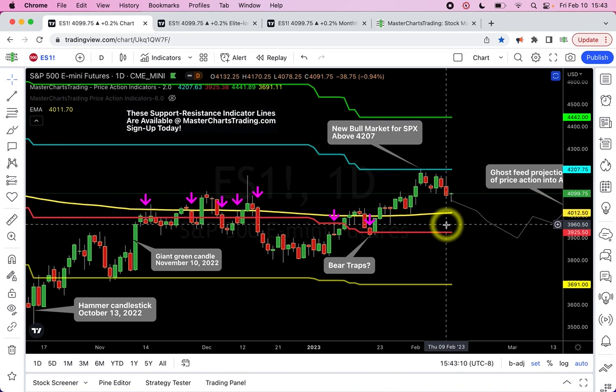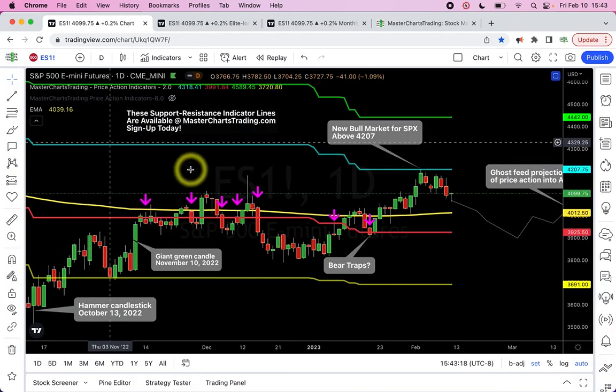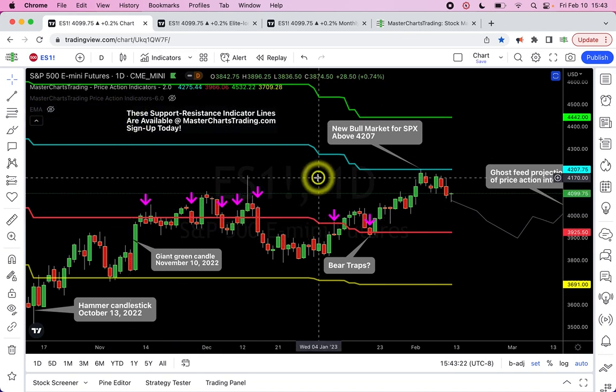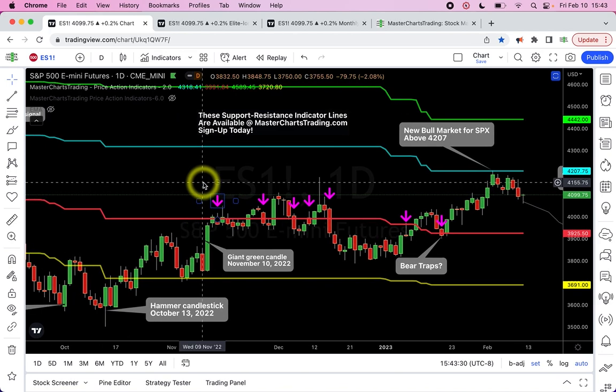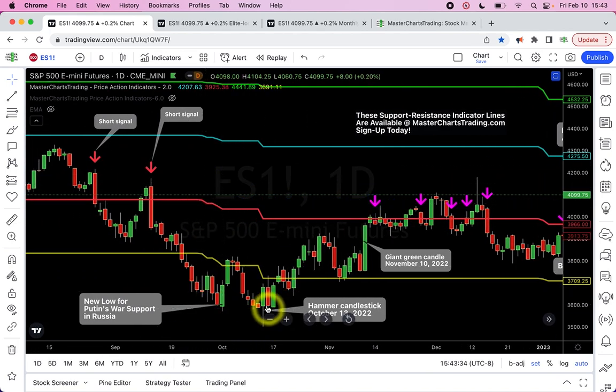So looking at this chart right now, I'm using S&P 500 mini futures, symbol ES1! on TradingView.com to look at stocks in general. Up until very recently, again, if you listen to my previous videos, I was pretty bearish on stocks until about October, November.